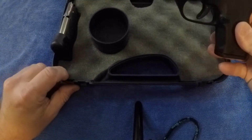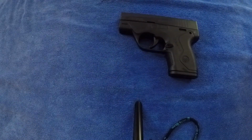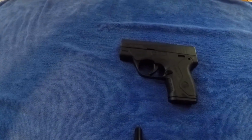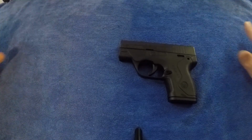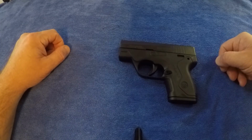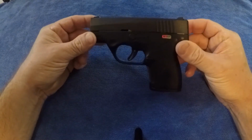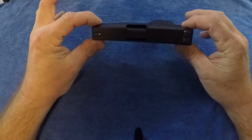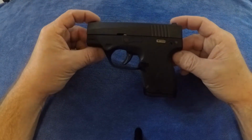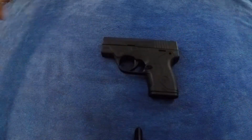But a Beretta Nano. Why? I don't know. This gun more or less epitomizes just about everything that's unpopular in pistols right now. Only thing that really is going for it is a 9mm striker fired. They seem to be popular. Made by Beretta. Should be a good company. But other than that, it's kind of short and squat.